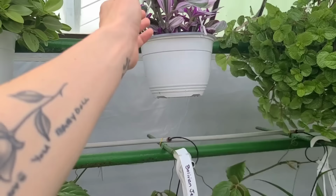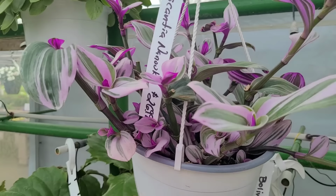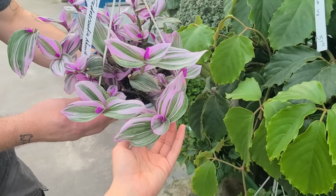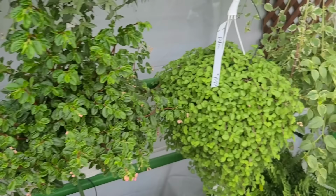This is a lot of Tradescantia. $26.99. That's a good price. Can you hold it? I can't get the whole thing in the frame. Cute. I mean, mine will probably be this big in no time, honestly. You're so helpful, thank you. Sure.